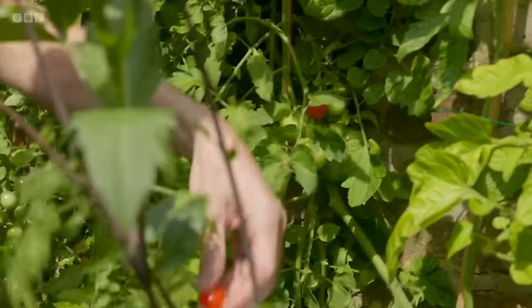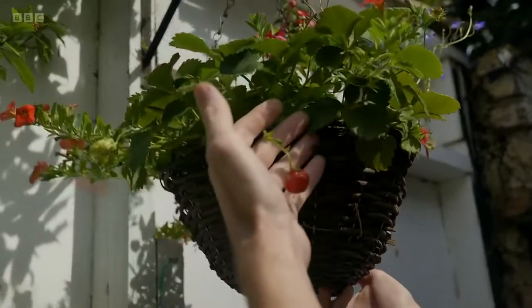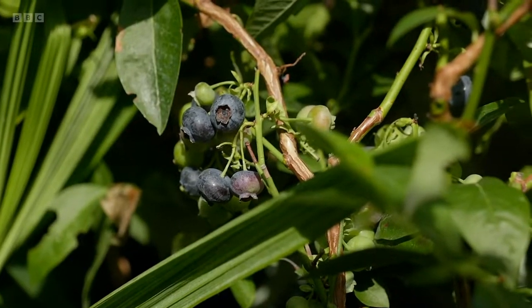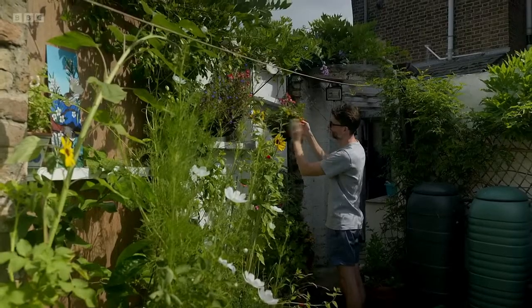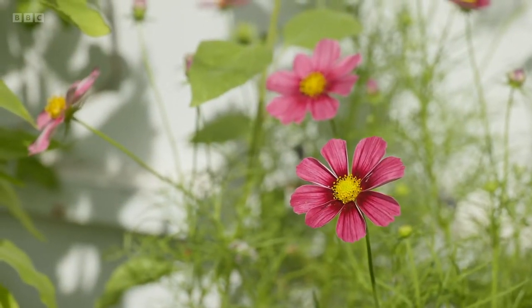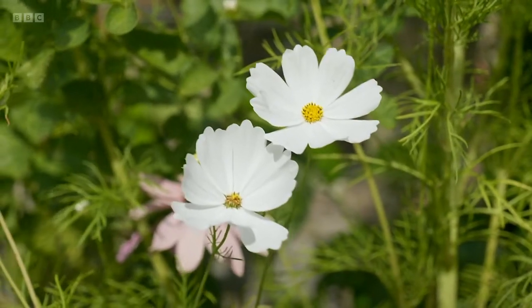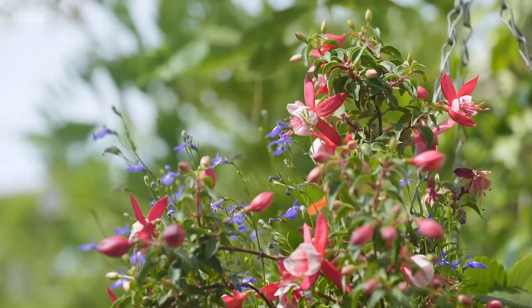We always have loads of tomatoes and chilli plants. We grow potatoes in an old beer keg. We've got strawberries, we've got herbs, we've got blueberries for the first time this year, which has been great for breakfast. And over the past year, we've also really stepped up the flowers. Last autumn, we planted a lot of winter blooms to ensure we had some colour all year round, and we went really hard on summer colour too.